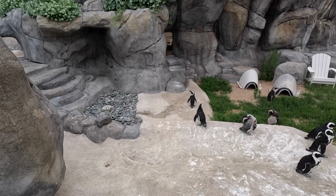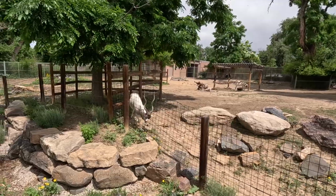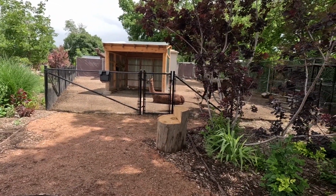So this zoo is involved in a lot of conservation programs and is able to help the endangered species. There's even some breeding programs to help sustain the number of animals that are out there.